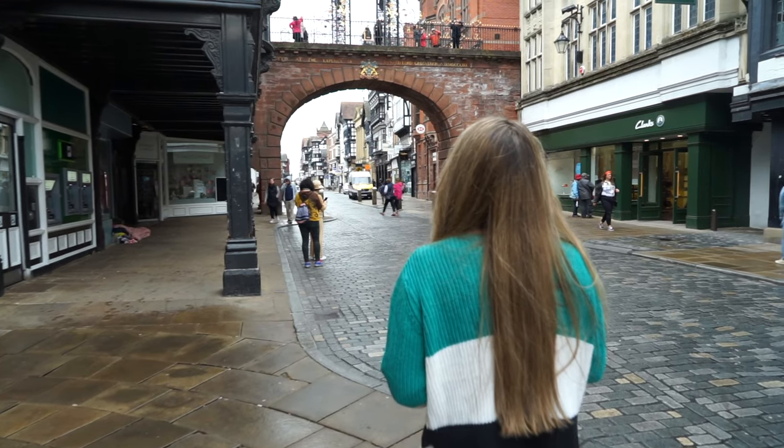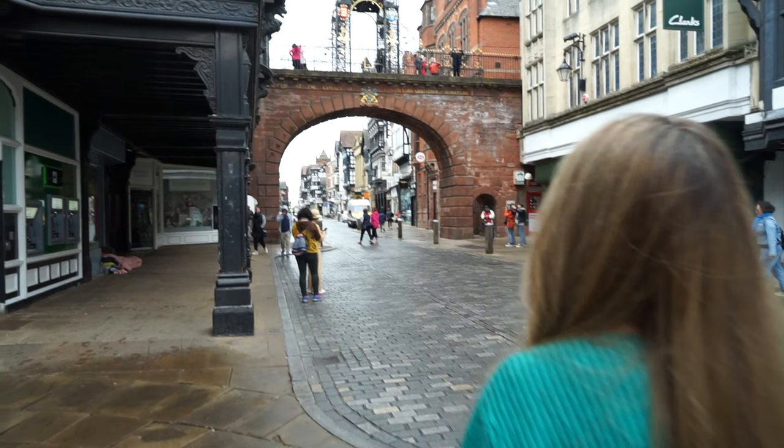Just down the road from the Chester Rows is the Eastgate Bridge. It's just an iconic bridge, and that links up with the walls of the city, and Chester is the only walled city in the UK because of the Roman influence. So we're going to take a walk around the city walls in a bit, but silly not to stop and look at the bridge when you're right here.